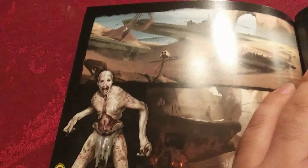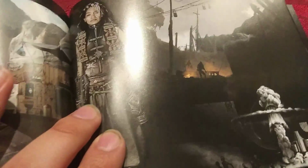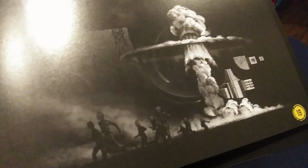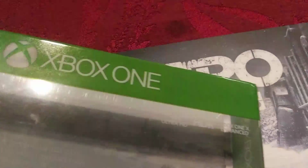Man, this game is good. Seriously, one of my favorites of all time, possibly. Metro Exodus, one of my favorites of all time. Look at that crazy art. Those people running away. Man, are the graphics good. For a console game? We're talking native 4K. When it says 4K over here, I don't know if you can see that, they ain't lying, dude.